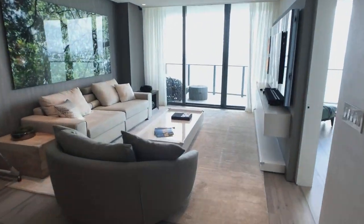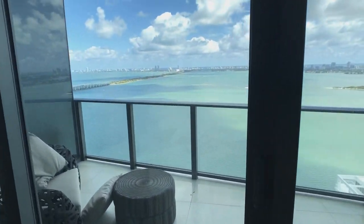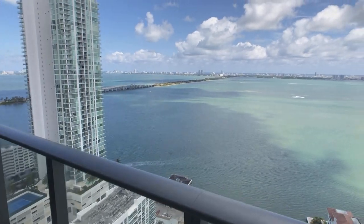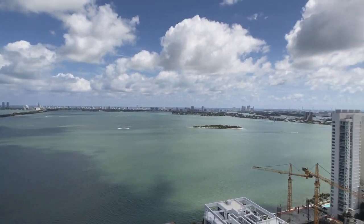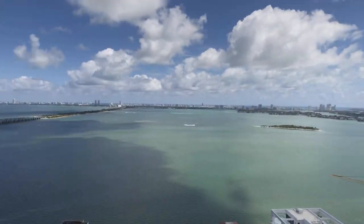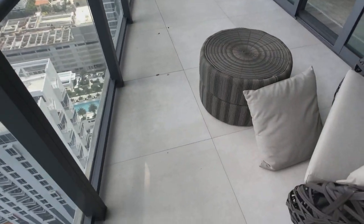Of course, the feature that everyone's always gonna love is the amazing water view. Can't beat it. Everywhere you look is water. The view is beautiful during the day and at night. And the balcony is, of course, very spacious as well.